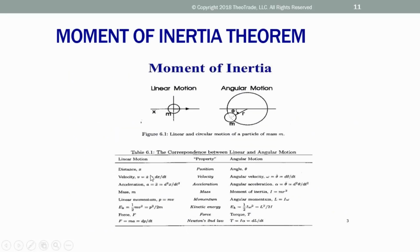Don't get caught up in all of this. Like, this is the moment of inertia theorem. This comes directly out of a physics book. And you're looking at this going, oh my God, this is like hieroglyphics. What am I going to take from this? Forget all about this down here. All you need to see is these two graphics.